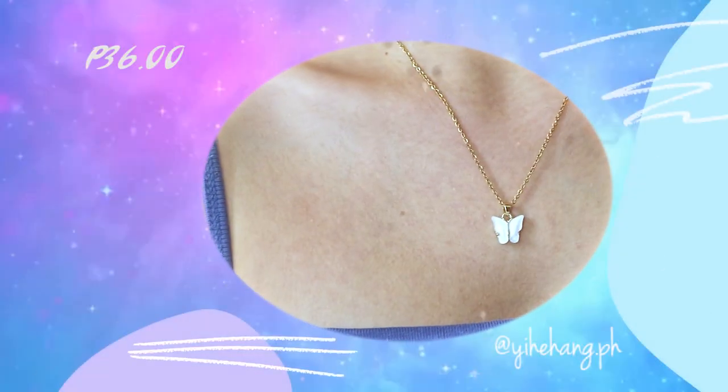So, I got like 4 butterfly accessories. First is what I am wearing right now. This is a butterfly necklace. Actually, this one, sira siya. Nakatali lang siya sa likod. Papalitan ko na lang siya ng lace kasi I got lots of gold and silver laces dito.